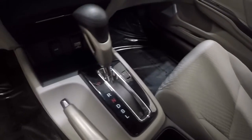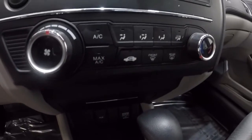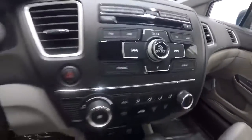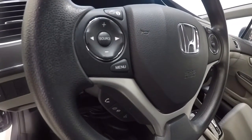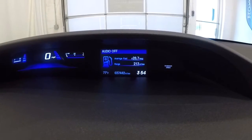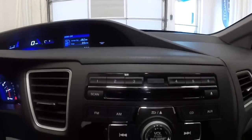Alright, it is an automatic. Okay, it's got your auxiliary and power outlet down there. Climate control center. CD player. Alright, it does have Bluetooth, and it is equipped with steering wheel audio controls. I'll go ahead and give you a shot of the mileage. It's got 37,442 miles.